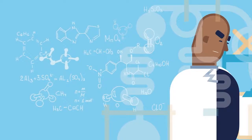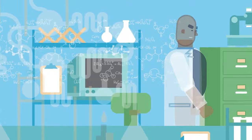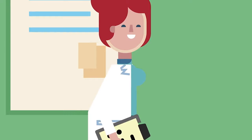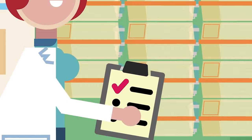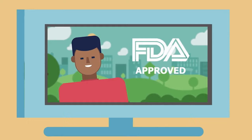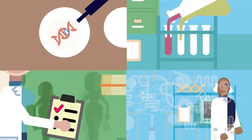Peter tests millions of chemicals and finds several that may work. These chemicals are now considered candidates for a new medication. Julie, a scientist at a pharmaceutical company, learns about the innovative chemicals and decides to test them in animals. One of the innovative chemicals is found to be safe and effective in animals. Then it is studied in hundreds of people with diabetes in a large clinical development program. The FDA approves the chemical to become a new medication. Through all of these research efforts, a life-saving treatment for diabetes is available.